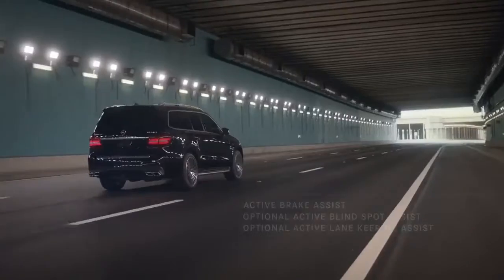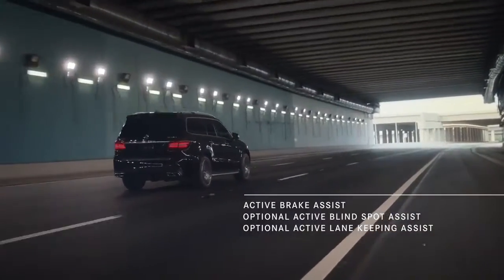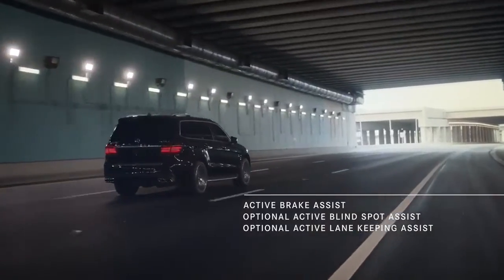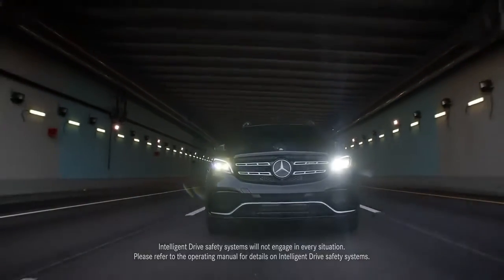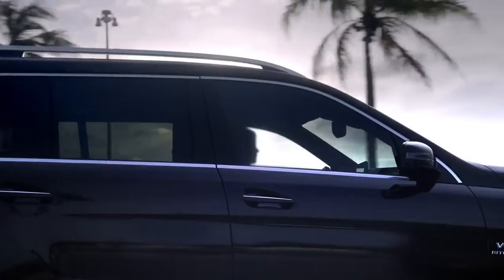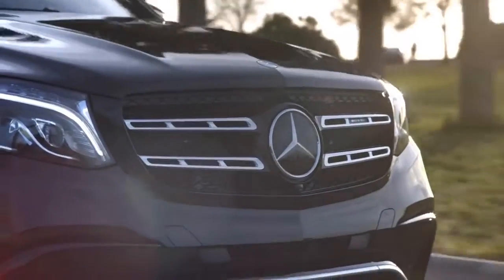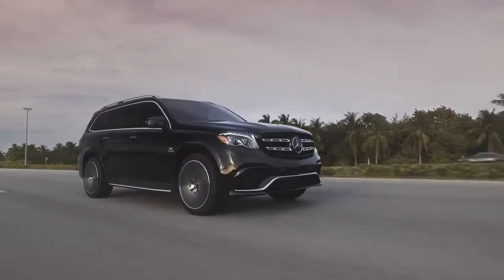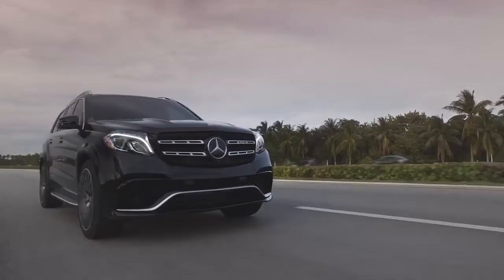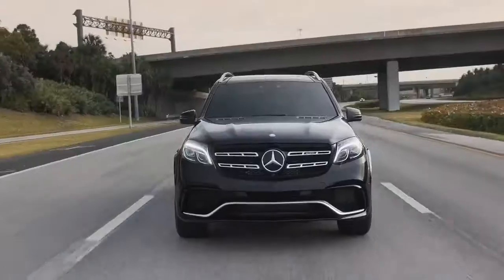The GLS comes with an array of cameras and sensors that constantly monitor everything around it. These systems work collectively to let you know if there's a potential road hazard, then actively assist you to try and avoid it. Simply put, the new GLS represents the pinnacle of Mercedes-Benz SUVs. The most intelligent, most innovative, most inspired vehicle in the Mercedes-Benz SUV lineup.